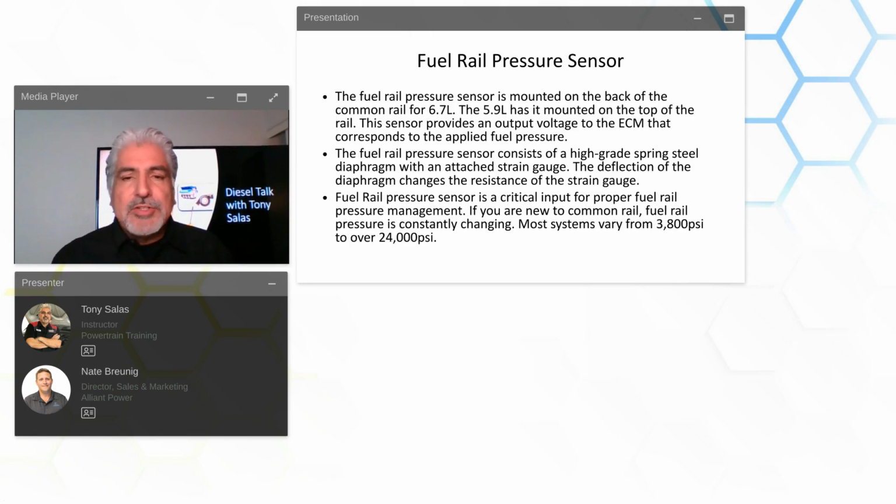The fuel rail pressure sensor is another part that's very important. The rail pressure sensor, from the 5.9 to the 6.7, is a diaphragm style that changes resistance. So again, it monitors that rail pressure.